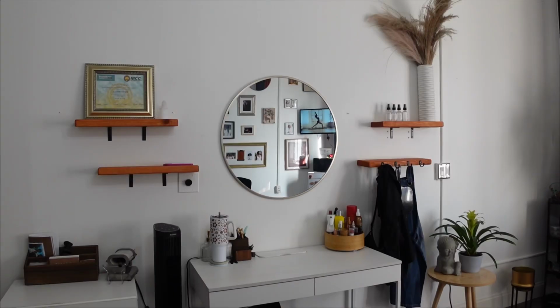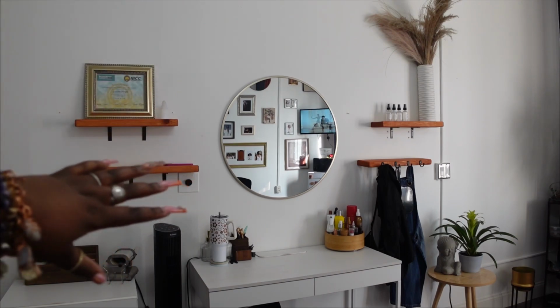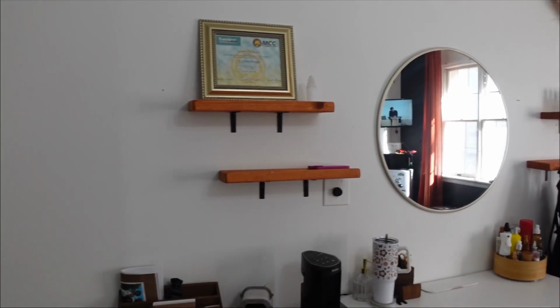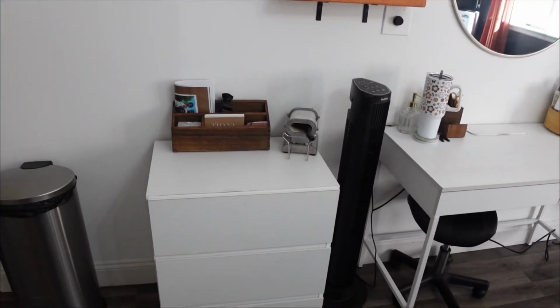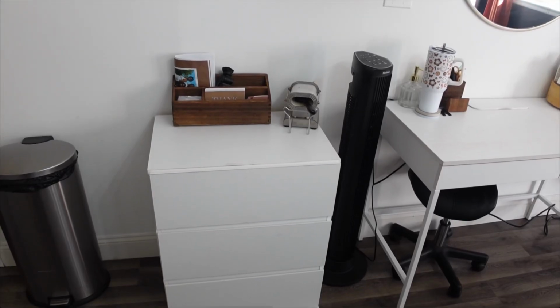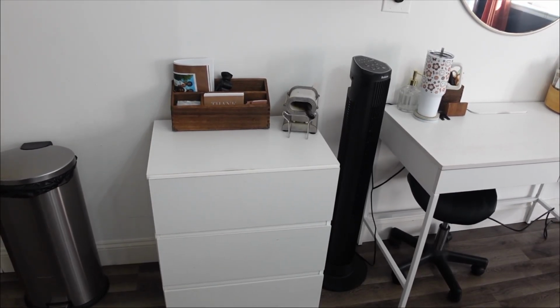It also has my certificate from when I completed cosmetology school. And this is pretty much where I keep products. I actually have to restock, so I am a little bit low on products right now, so the shelves are not filled. Closest to the door, we have my trash bin, of course, just a stainless steel one. I thought that one was the nicest looking, most presentable one. It's just a trash can.